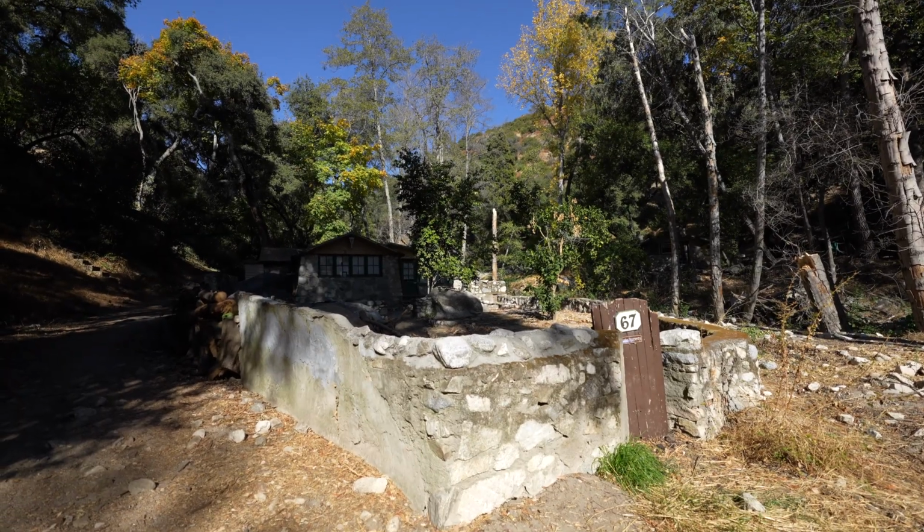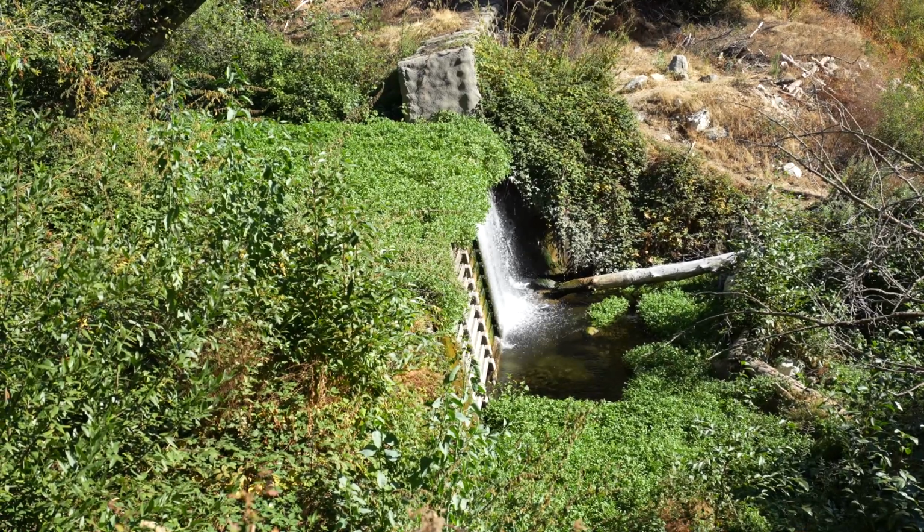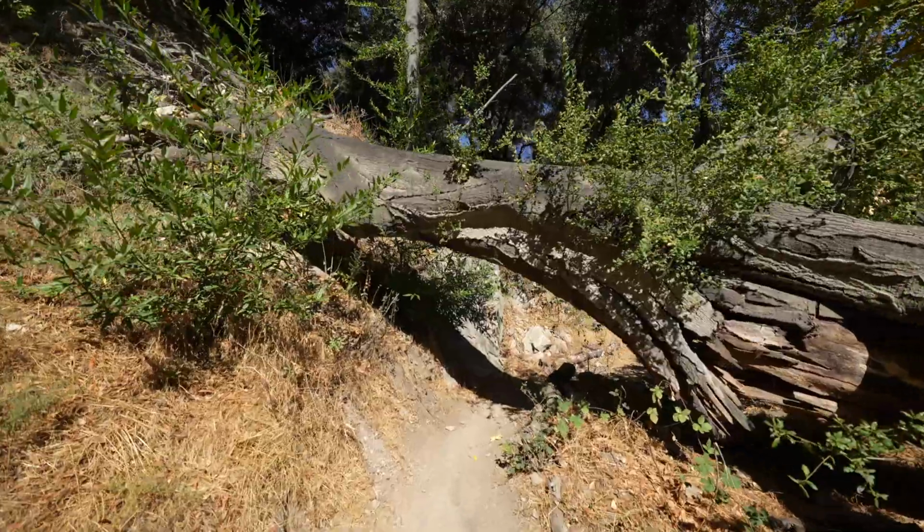Something else that's really unique about these cabins is that they don't have any road down to them, and they actually still have a working pack station where you can bring supplies down via donkey.